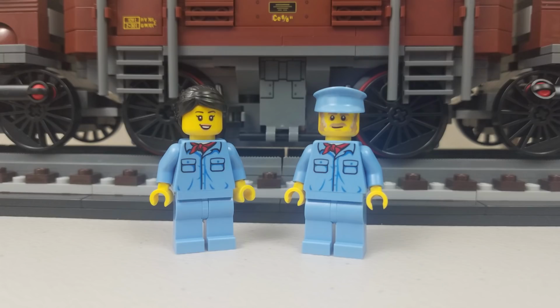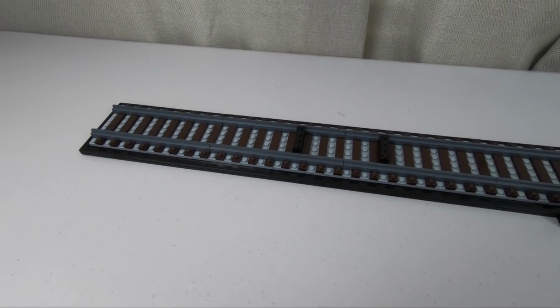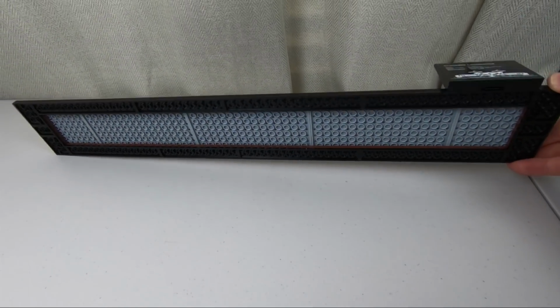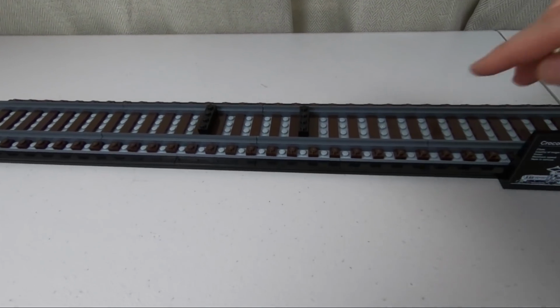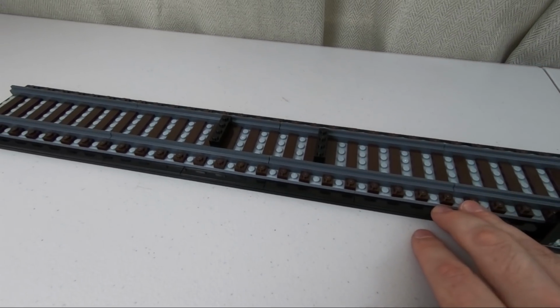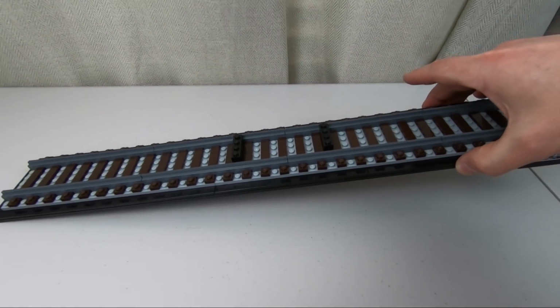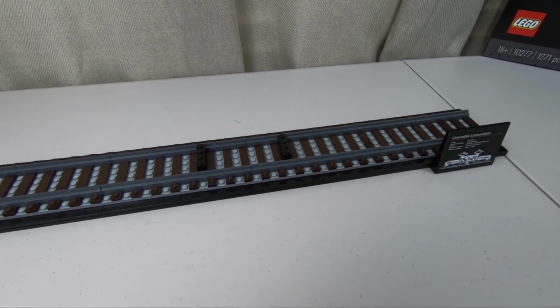You get 2 minifigures with this set, or should I say engineers. Both are wearing identical clothing. You get the male with a blue cap that matches his uniform, and a female with black hair tied up in a bun. The display track is very robust, very strong, a lot of plates used in the construction of this thing. And as you can see here in the middle, there's 2 1x4 black bricks that do connect to the train, so if you lift it up on an angle, it doesn't slide off and go crashing to the floor.